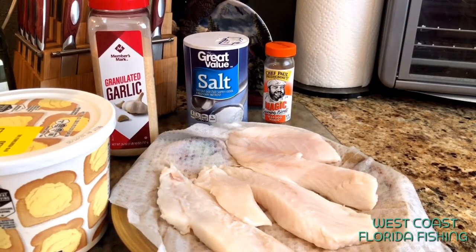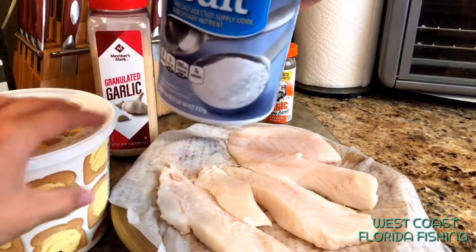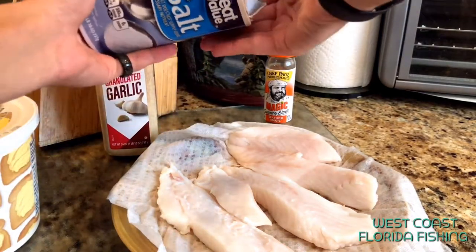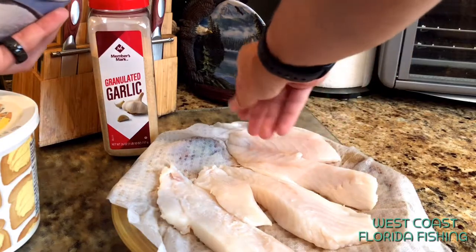All right, so first we're gonna very lightly salt and garlic powder the fish. So I'm gonna take a little bit in my hand here and just sprinkle it over.